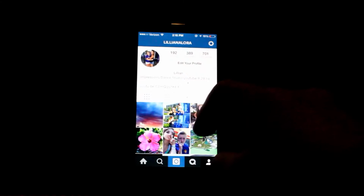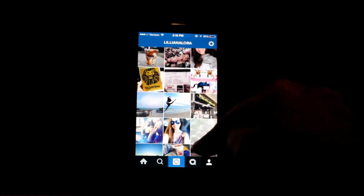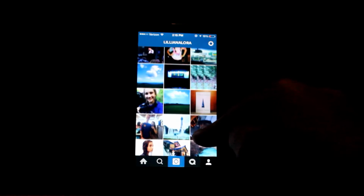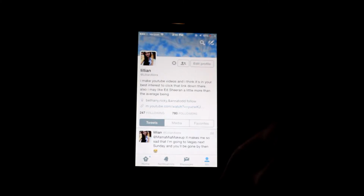This is just my Instagram. I'm trying to have more of a bright theme. As you can kind of see, not there, but kind of in this area, I had more of a blue theme, and my profile is just Lillian Alora. Next, I just have Twitter. My Twitter is also Lillian Alora.